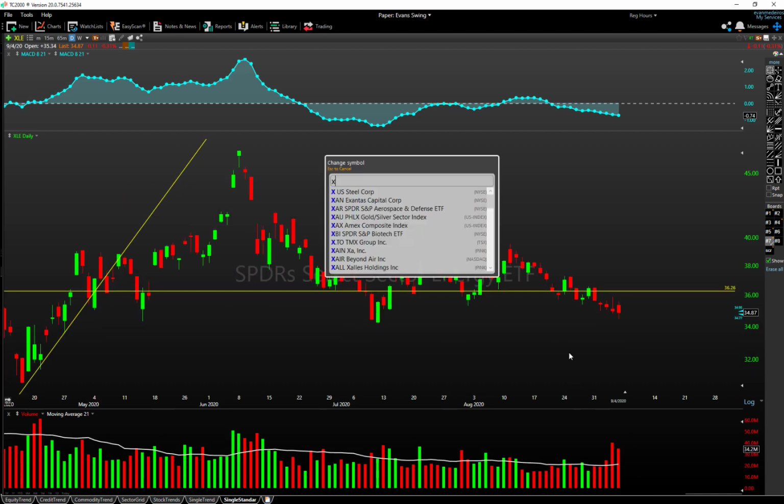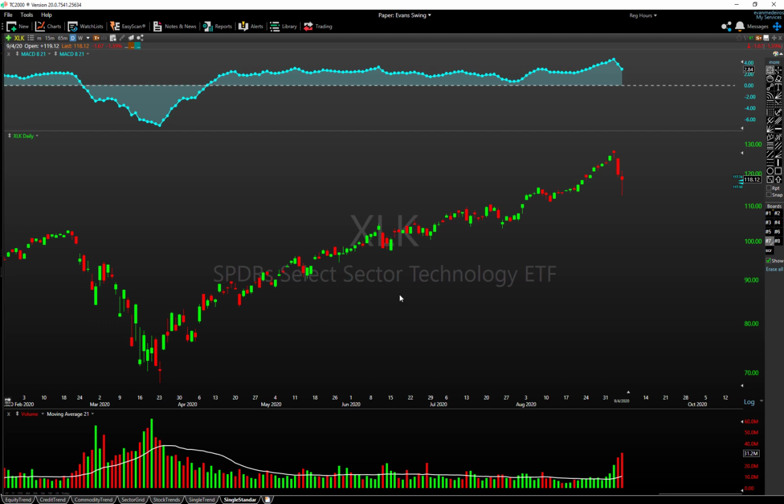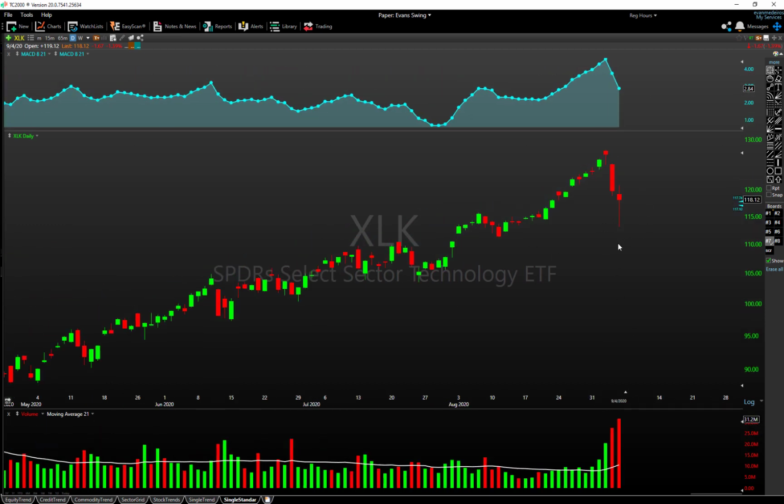Technology, XLK, is finally getting, again, a little bit of selling pressure here for its long grind to the upside. This is going to resemble what the Qs look like, but basically you can see heavy volume and it's starting to get under pressure, but still holding the overall uptrend.